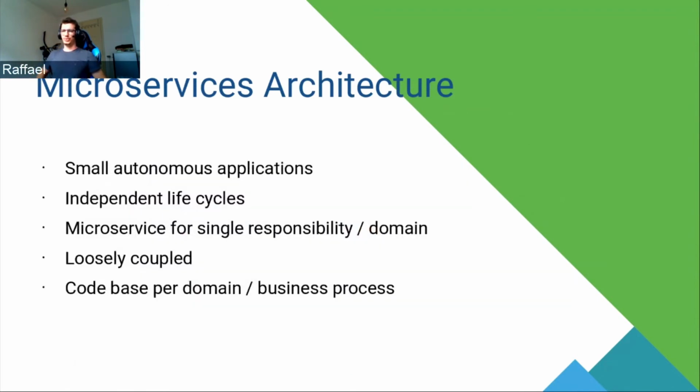But I gotta say, after all, microservices are pretty hard to define, because when do you get micro enough to be called a microservice? But there are some key points which I want to point out. I think the most important is that it's a small and autonomous application. And microservices, in multiples or in a horde, have independent life cycles. And you also have, or should try to have, single services for a single responsibility or for a single domain. If you think about it, microservices loosen coupling in your system. And one thing you should have is a code base per domain or business process or even per service.